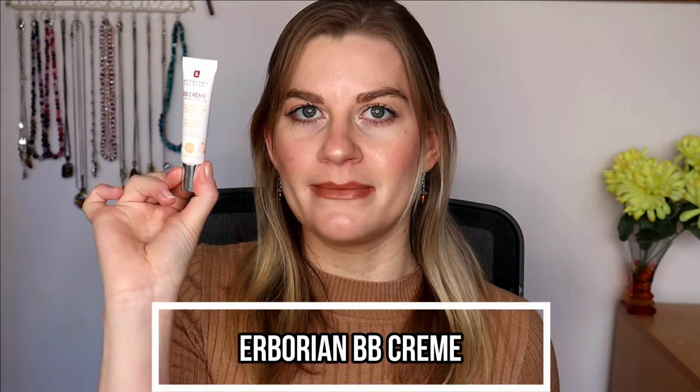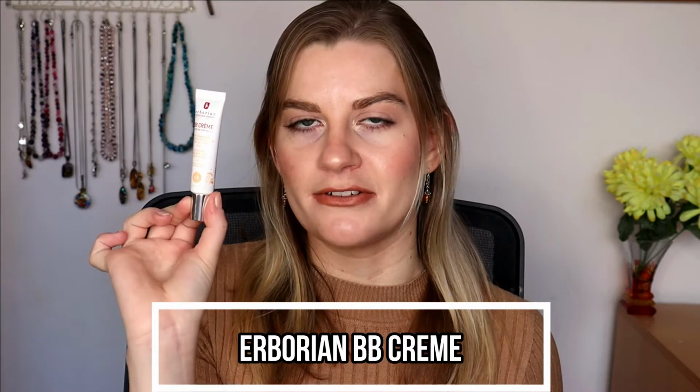And the one that I really like is this Erborian BB Creme, and this is the BB cream, not the CC cream. I find that this BB cream provides you with a bit more coverage than the CC cream does. This makes your skin look like glass. It is such a beautiful finish on the skin. I think it looks absolutely lovely. It's buildable as well, so you can really control the amount of coverage that you're getting.